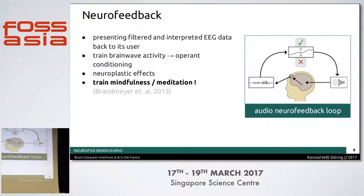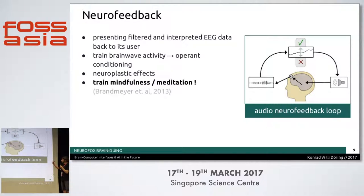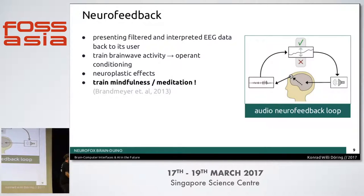And next there's neurofeedback. Neurofeedback is basically a way to train brainwave activity by means of operant conditioning. This can be seen in a way as a neural enhancement. It can be used, for instance, to learn mindfulness and also meditation. So how it works: we read the brainwaves at the surface, then we do filtering. Let's say you want to calm down, you want to have more, very simplified, slow brainwave activity. Every time you produce more of that, you will actually get a sound. That helps you navigate towards that activity.